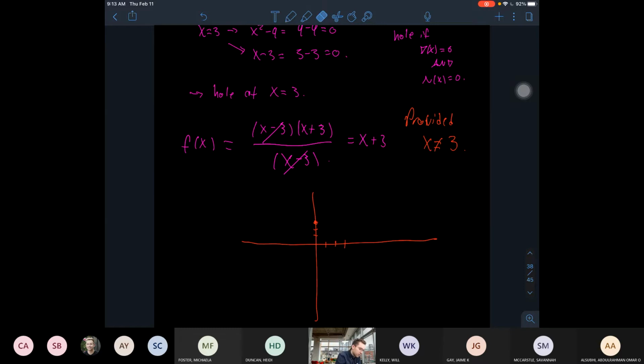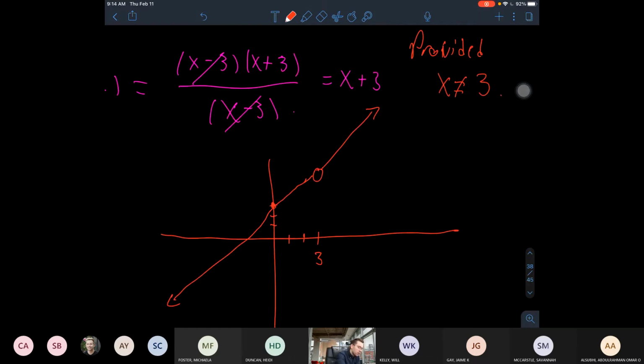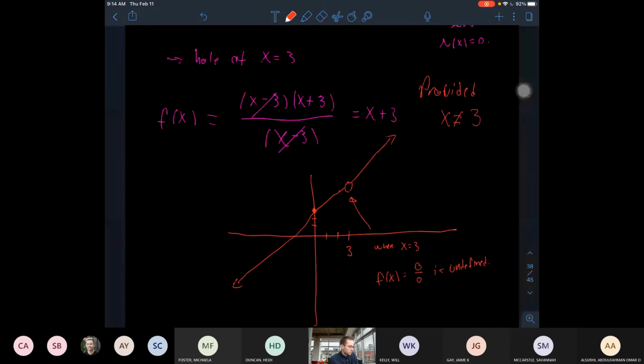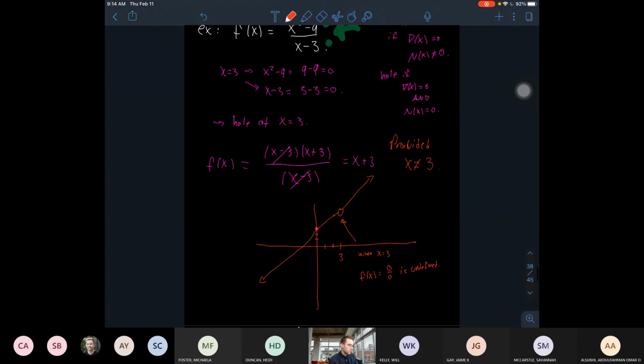In fact, I don't even want to draw this line which goes all the way through here. I'm going to draw something like this. Okay, we have this line which looks like y equals x plus 3 everywhere except for when x is equal to 3. When x is equal to 3, f of x is equal to 0 over 0, which is undefined. Okay? It's like asking, if I have 0 slices of pizza and I divide them up among my 0 best friends, how many slices of pizza does every friend get? It's nonsensical, right? Okay, so we say it's undefined at that point. So that's why we draw a hole.